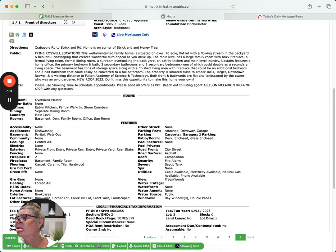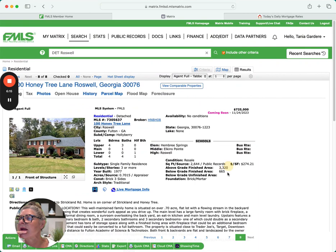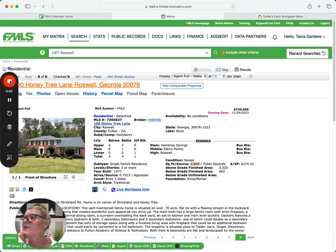Let me see. Basement, partial walkout. So yeah, the 665 basement plus this 2644 should be the total of the 3320, which they've just reversed these numbers. So the total square footage is 3320, but the above grade finished, which they listed as 3320, should really be 2644. But that's it. That's what we've got going on in Roswell, Georgia.